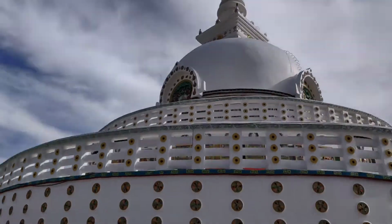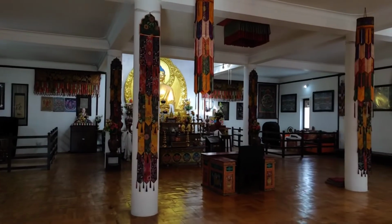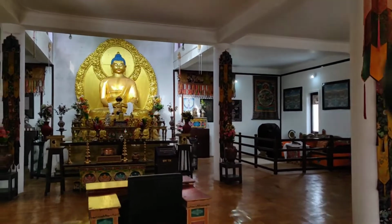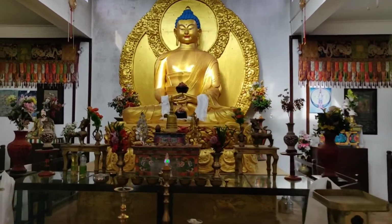Situated at a height of 11,841 feet, the stupa is located approximately 5 kilometers from Leh, and it is a major attraction because it is also illuminated at night and the panoramic view is breathtaking throughout the year.